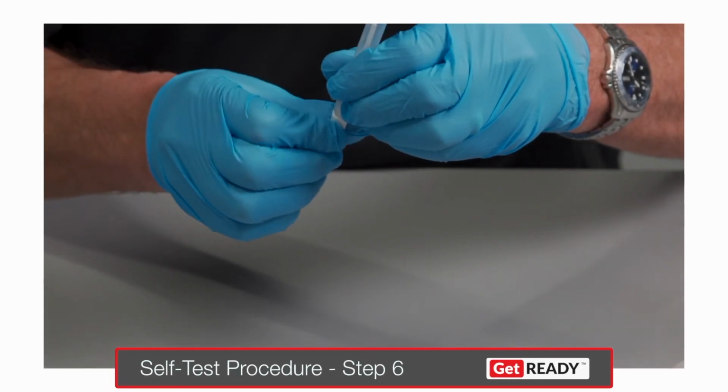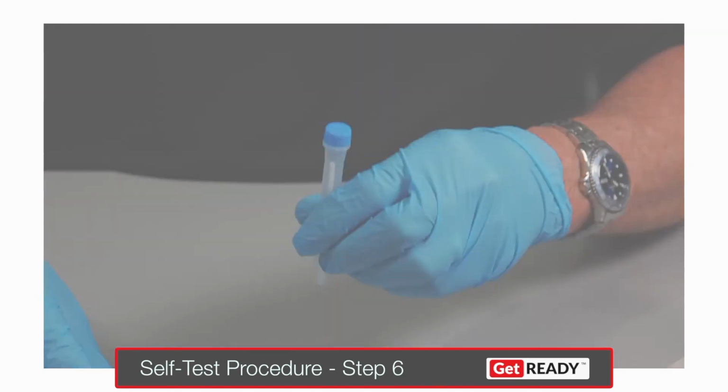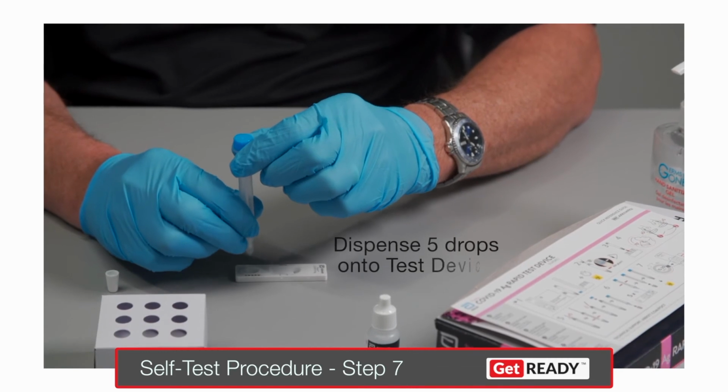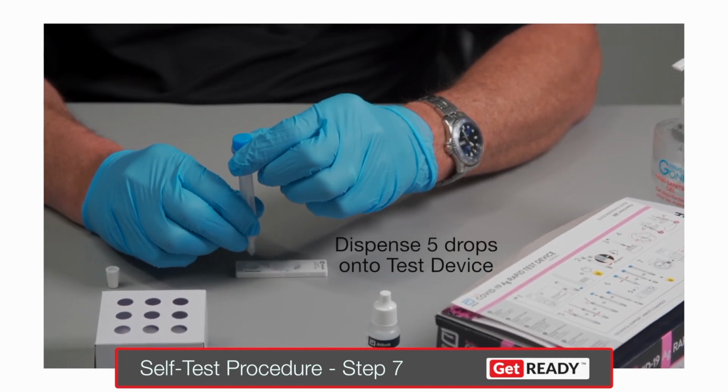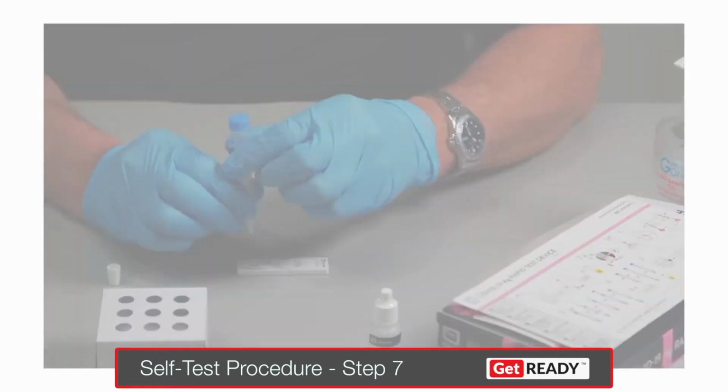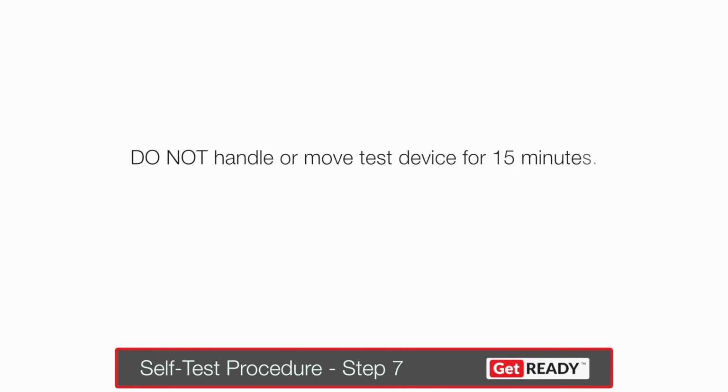Step 6. Open the dropping nozzle cap at the bottom of the extraction tube. Step 7. Dispense 5 drops of extracted specimen and buffer fluid vertically into the specimen well on the test device. Do not handle or move the test device for 15 minutes until the test is complete and ready for reading.